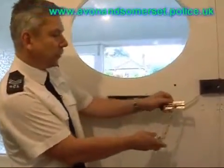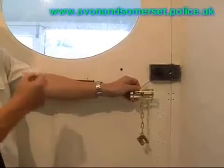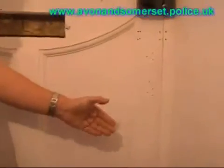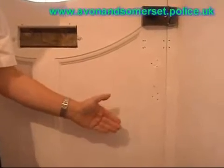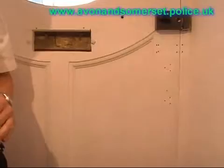A door chain is always a good idea to fit, so that when you have somebody come to the door, you can open the door part way to see who's there. It's vitally important that this door should also have a second lock, and this should be at least a 5-lever mortise lock fitted a third of the way up on a door like this.